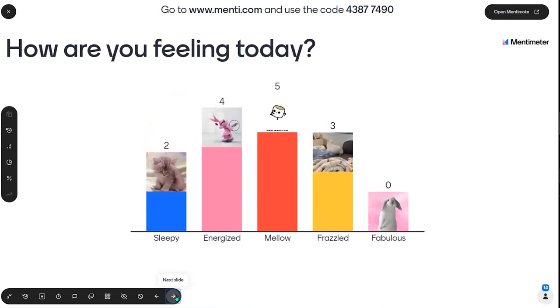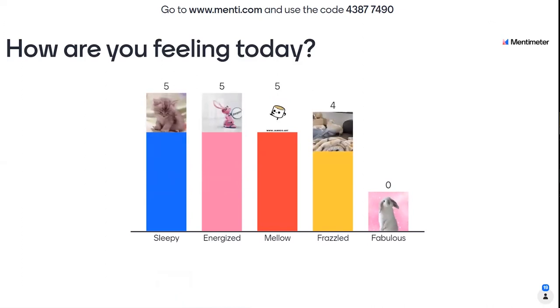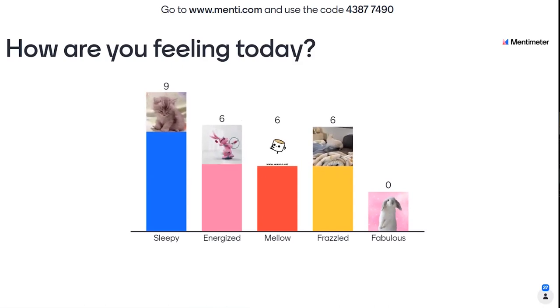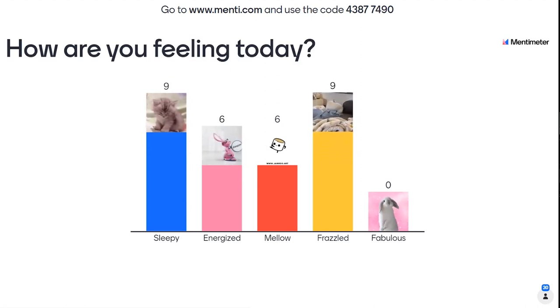Lots of mellow folks. Look at that little marshmallow dance. You might need to click through the slides if it kept you in. Yeah, it's a lot of slides. I will tell you that it's a lot of slides. Awesome. Okay, so we have some sleepy folks. We have some energized folks. No one's feeling fabulous today, but you know what? That's okay. Oh, thank you, Jason. The mellow folks have been outdone by the frazzled and the sleepy folks.